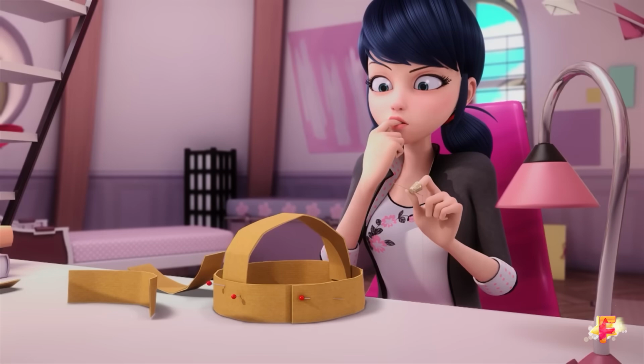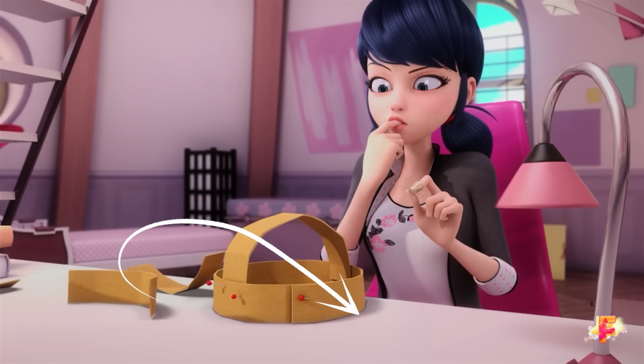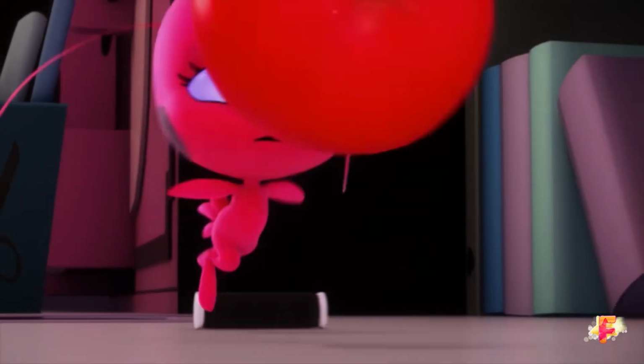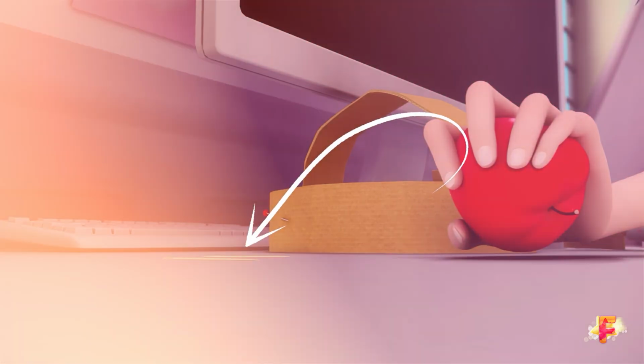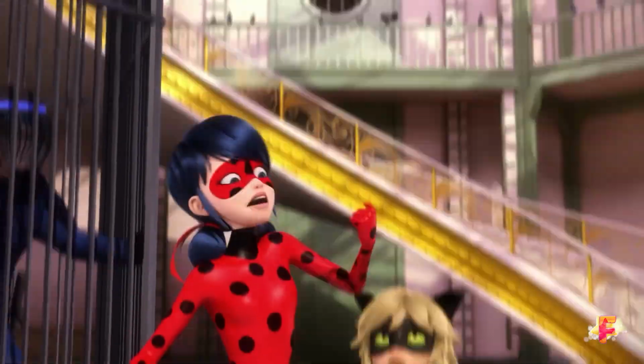Number 3. While Marinette designs the hat for the Agreste brand, there is no toothpick on her desk. But when Tikki gives Marinette the apple and she holds it, we see 2 toothpicks near the template of the hat.